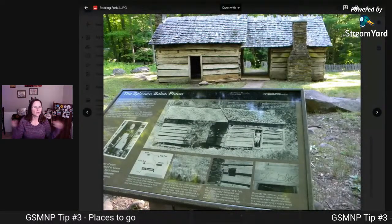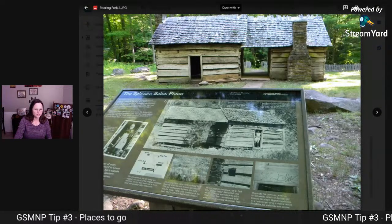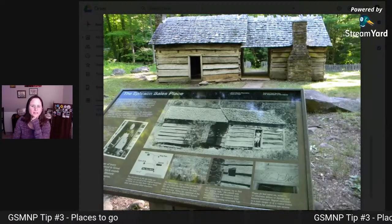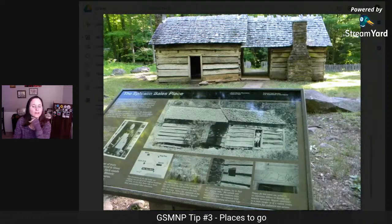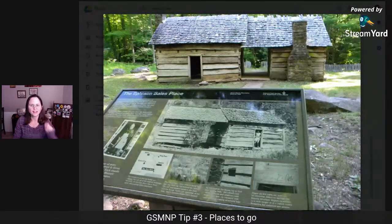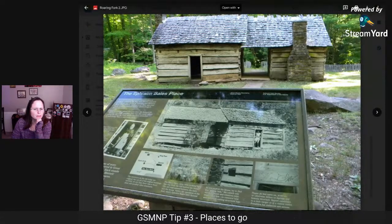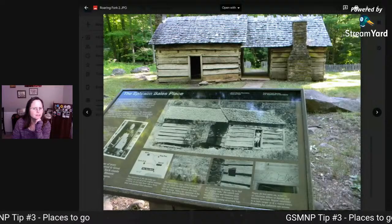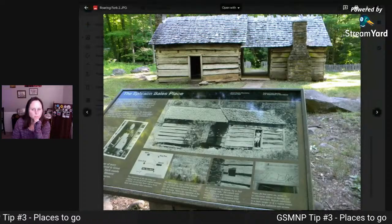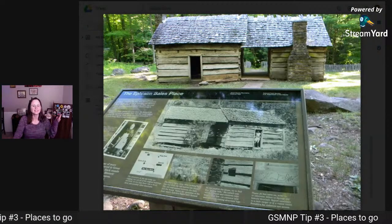This is the Ephraim Bales place, and it shows you the cabin. And I took a picture of this because we have some Bales in our family history. But there are lots of places to stop, just like this, where you can get an idea of how many people lived there and what their life was like back in the day. So as this one says, Ephraim Bales owned 72 acres here. And he farmed things, and there was a barn and a corn crib and a house and a hog pen. It tells you where you are and where the spring is.